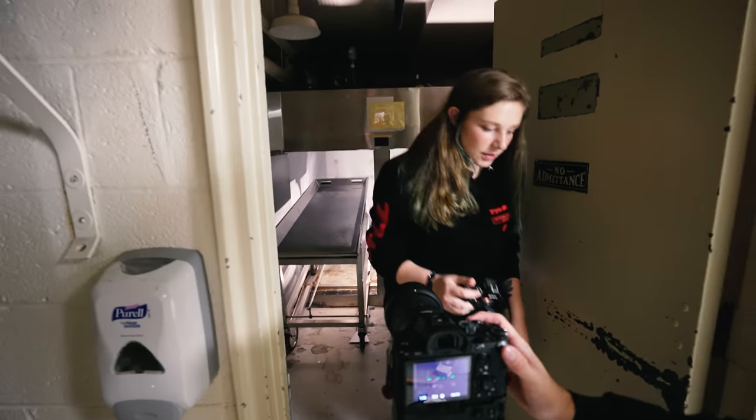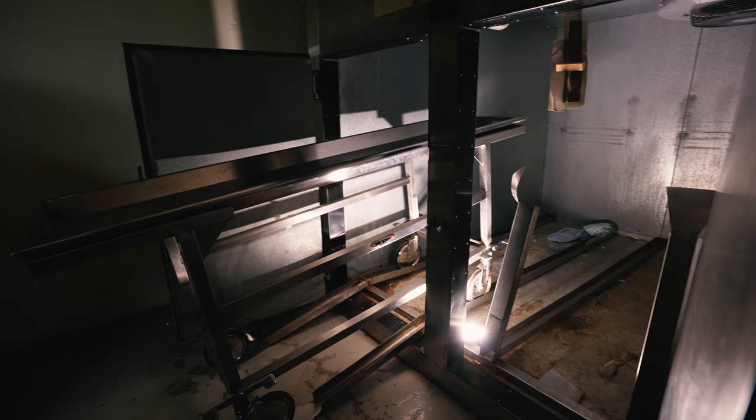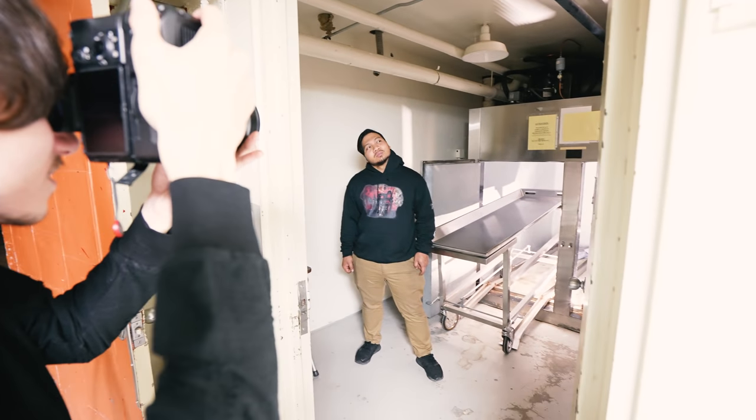When I aspect it, it's going to make the figure a lot longer. Seth right now is trying to get a shot of this morgue. I'm going to switch my lens real quick. Look to your right. I mean left, my bad.